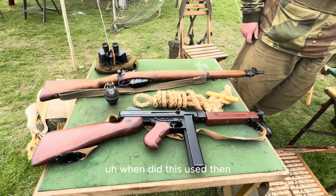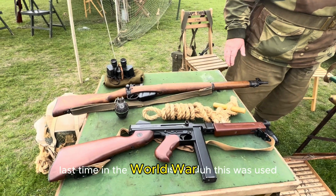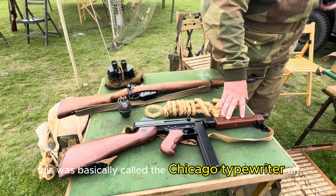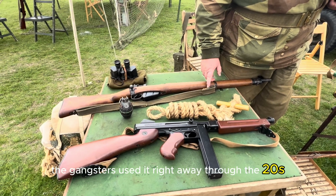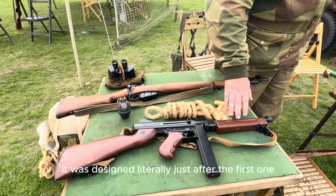When was this last used in the World War? This was basically called a Chicago typewriter. The gangsters used it right the way through the 20s. It was designed literally just after the war.